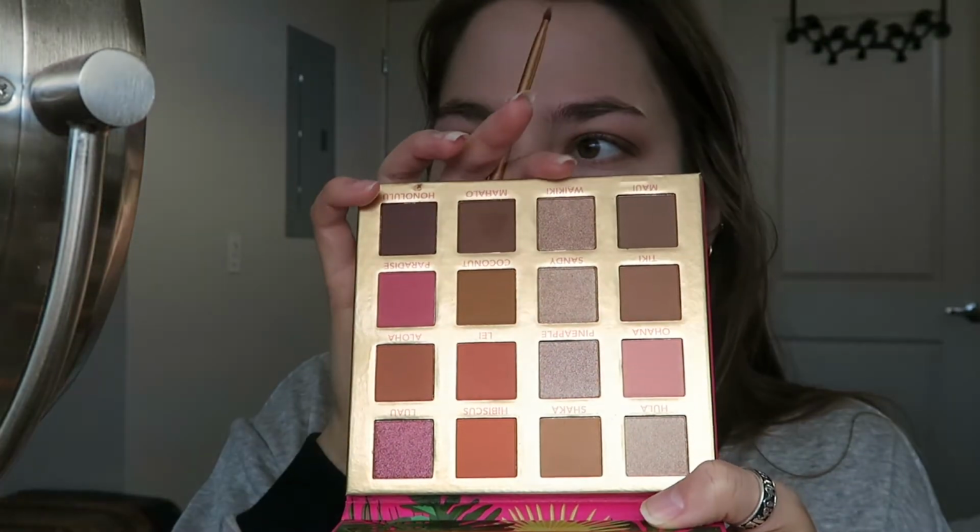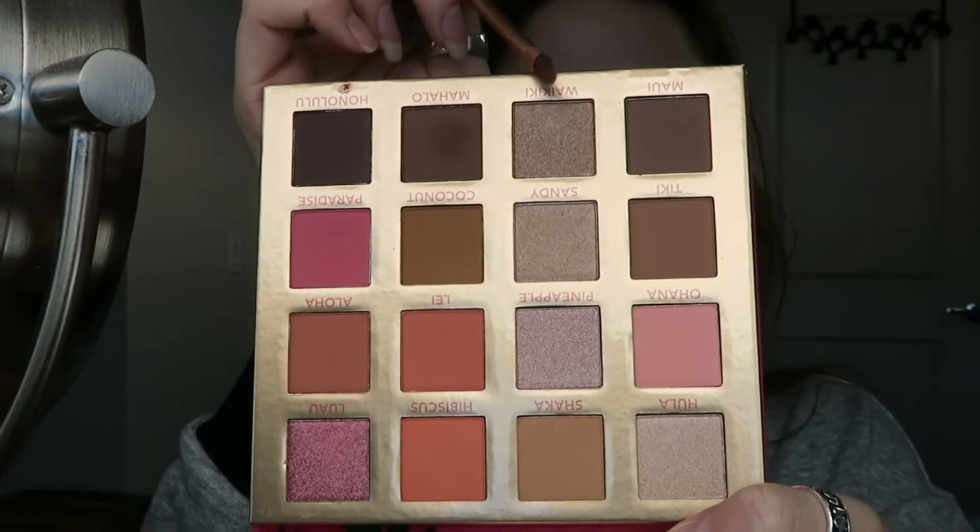Now, because I'm not really sure how these shimmers are gonna roll, I'm just gonna go in with a flat detailer brush and kind of just pack it on lightly and then put it on my lid and kind of see what happens. So I'm gonna go in with this shade right here, this one, and that's Waikiki, I think. Wow, okay, so I barely put any on, and that is nice. Pack a little bit more on, kind of blend it in over here.